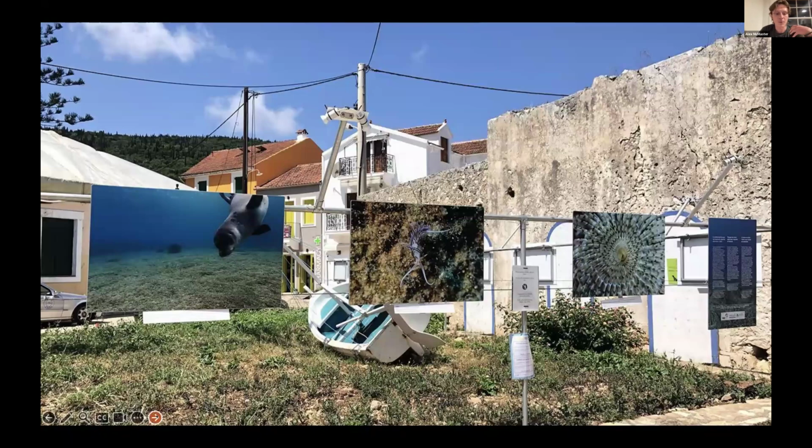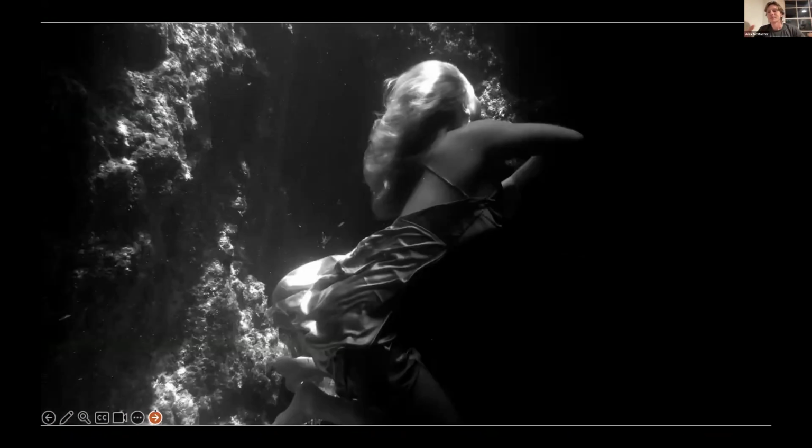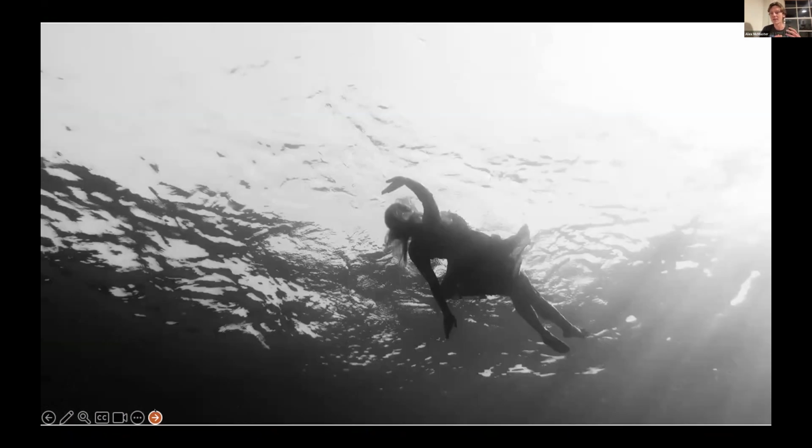So one example is a film that we produced last year with a couple of free divers who were also dancers. And we shot this film underwater to, I guess, enliven the narrative around seagrass meadows and take a more creative approach. So we had dancers in the water. We also had people working on sculpture, and they were using pieces of seagrass roots that they were finding washed up on the shore, and creating weaving sculptures from them. And then we also had poetry and literature being created around these meadows.